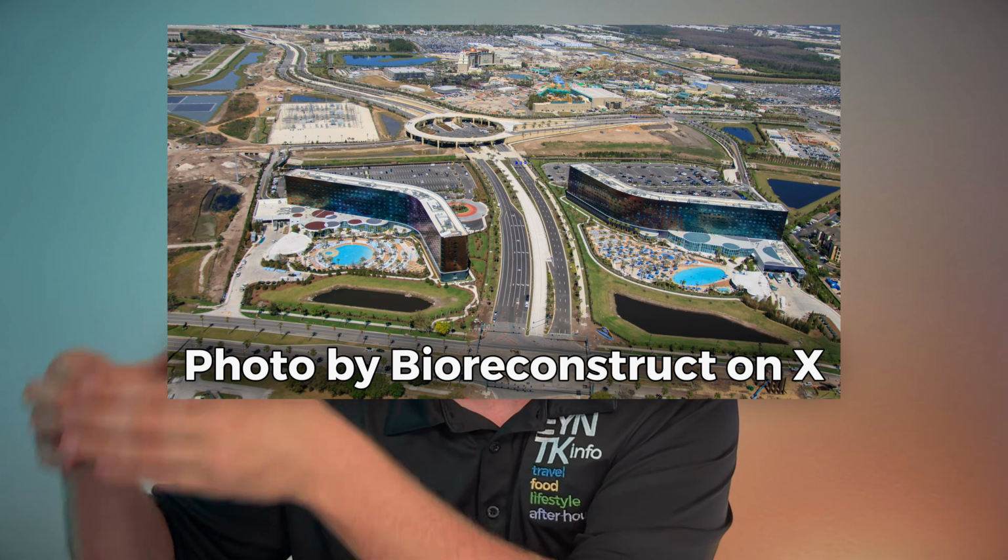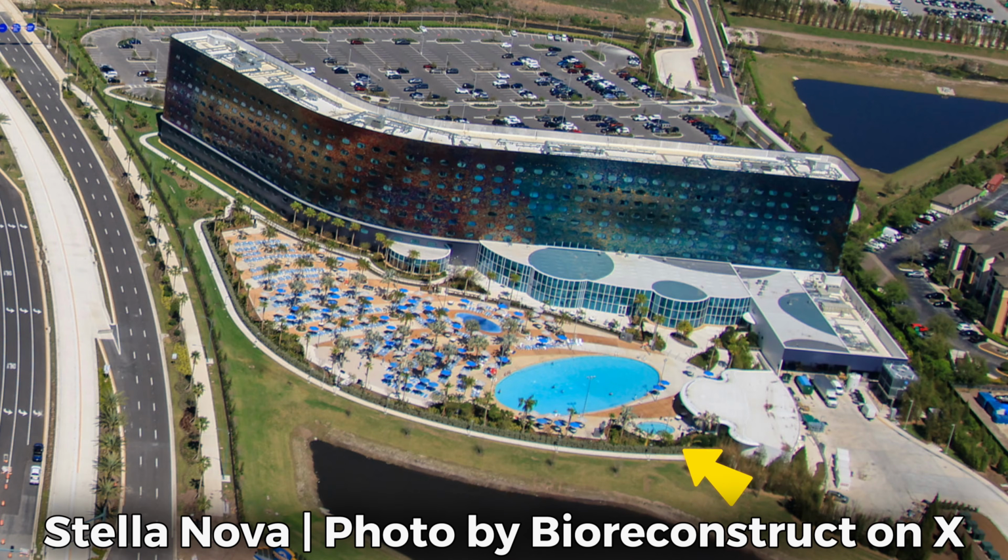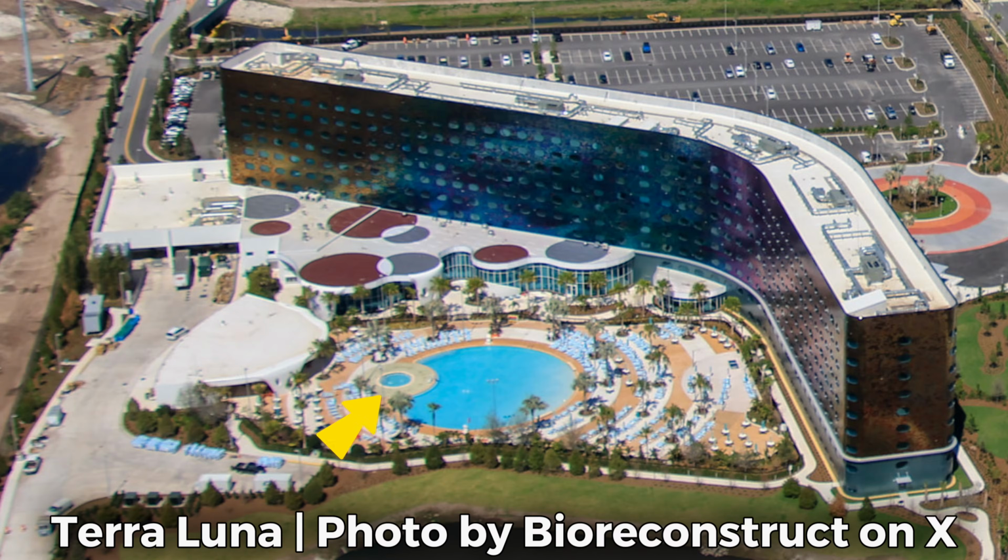The Stella Nova's hot tub is farther away from the main pool than Terra Luna's. Because it's farther away, it's closer to that bar, and it's a little more secluded if you want more adult time, with less noise from being right up on the pool. But if you're a parent trying to be in the hot tub and also keep an eye on the main pool, you might prefer the Terra Luna.